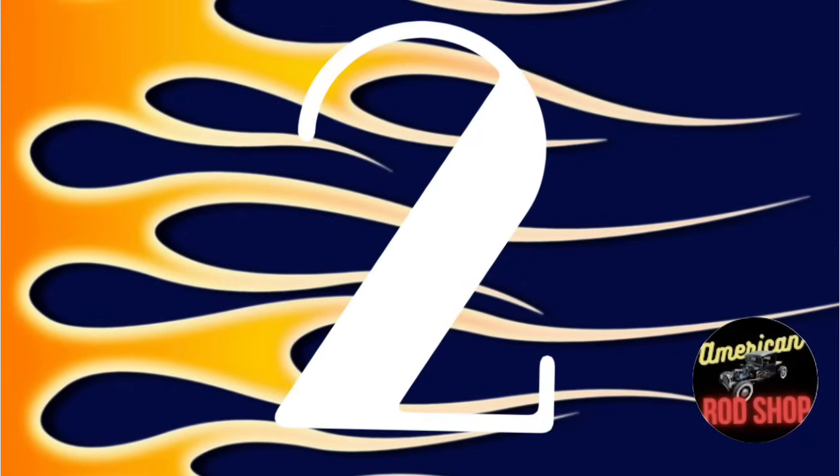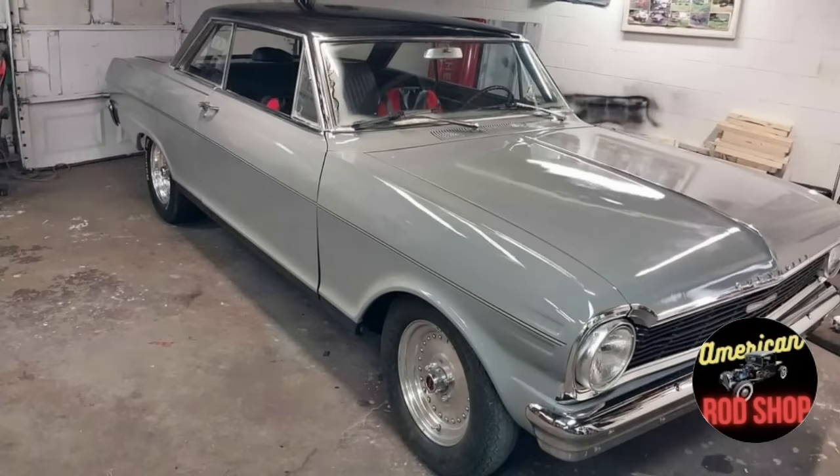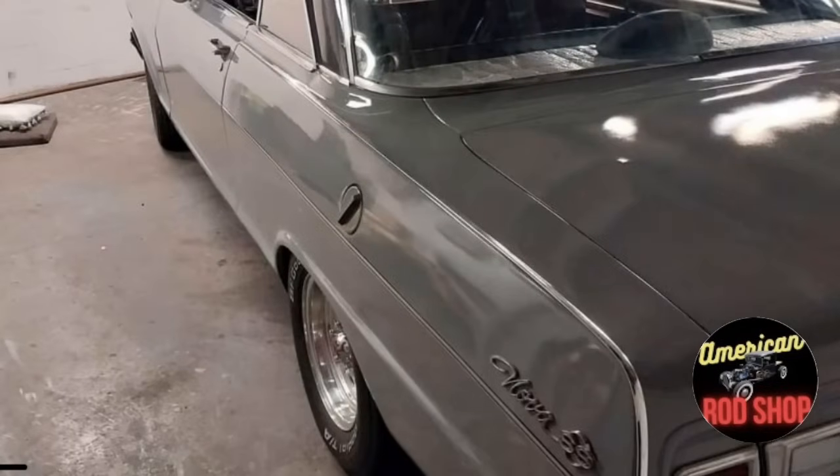Moving right along, let's check out number two, 1965 Chevrolet Nova SS, listed in Columbus, Ohio for $16,500. Up for sale is a stunning gray classic 1965 Chevrolet Nova SS 350 two-door hardtop that looks sharp and is sure to turn heads wherever you go. It is powered by a Chevy 350 small block engine that has been coupled with a 350 turbo transmission, and it runs and drives great. The engine has clocked around 71,000 miles since being rebuilt, and everything operates as it should.